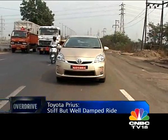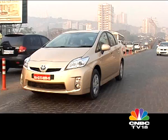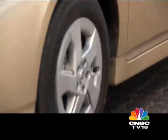It's stiffer than we're used to, but it's very well damped. And we went over the painted strips Bombay police uses to indicate that the road ahead is either slippery or dangerous, and there are lots of Indian cars that make a lot more noise and feel a lot worse than this car. Overall, I'm really impressed.